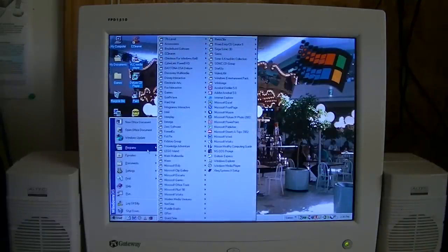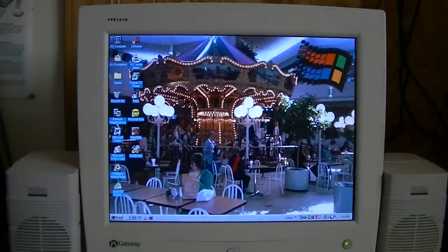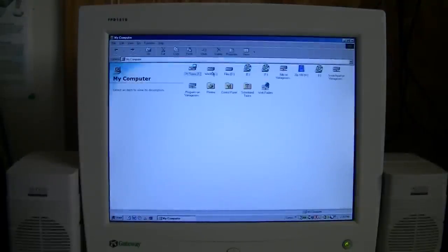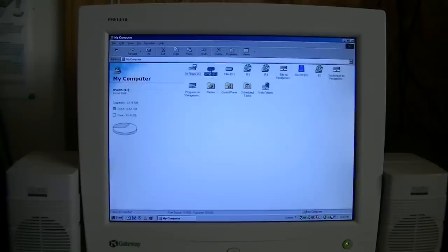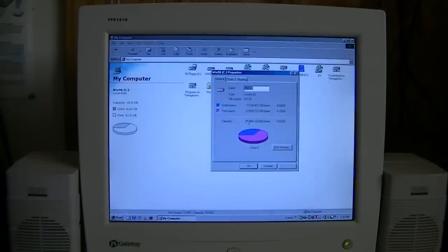And I got plenty of software installed on here. In fact, how much space am I using? See, I got two partitions on the 64 gig SD card. One for the OS and programs, and another to store my game files, documents, and other goodies. And on the main OS partition, we're using 6 gigabytes out of 19.5, so not too bad.